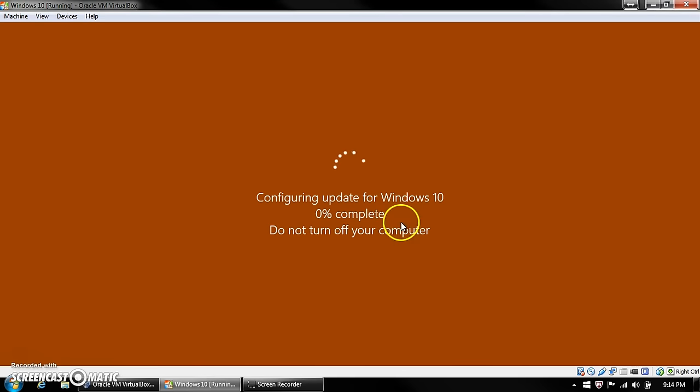See, configuring update for Windows 10, 0% complete, so when that's done, I'll record another video when it's at 100%, so you can see that it will boot up in the upgrading Windows screen, which will probably take 40 minutes or so. So I'll be back. Alright, so now it's configuring an update for Windows 10 and 100%.